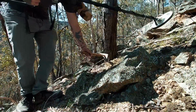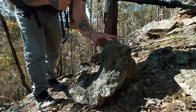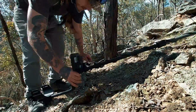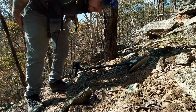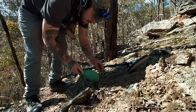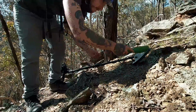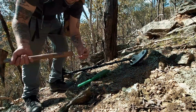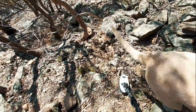I've got a little target just here, finally, after about half an hour of swinging. Move this rock out of the way, eh? Alright. Not steel, not according to the magnet on the bottom of the pick. I reckon it is a bit of steel. Yep. I just missed it with the pick. Bugger. Zaggy, you are standing right where the target is.